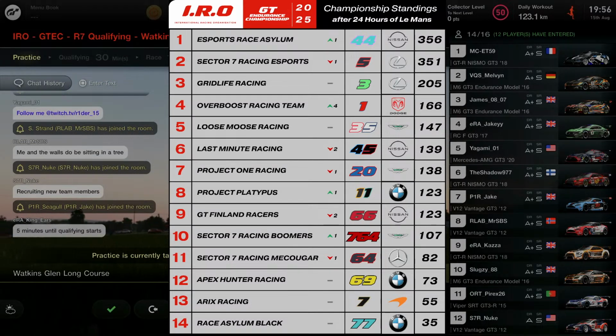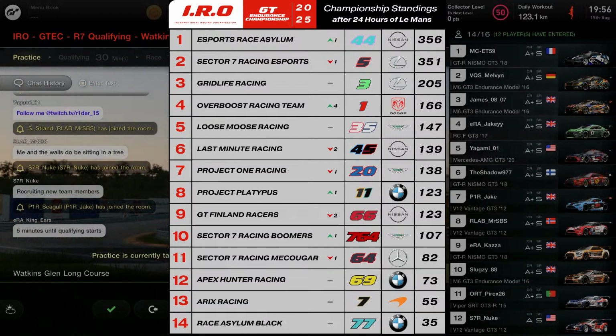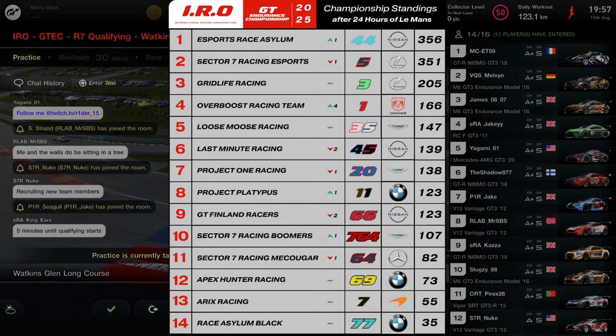Project Platypus, the BMW P8. Same points as the GT Finland Racers, by the way. And yeah, in 10th, we have the Boomers from Sector 7 Racing.